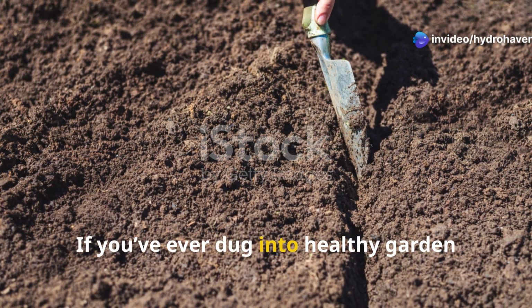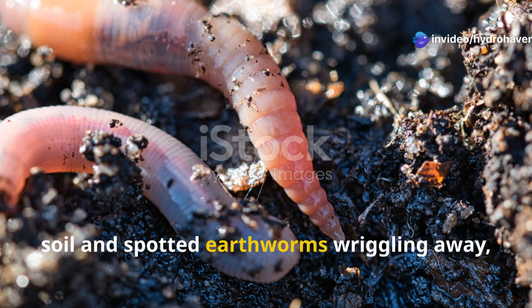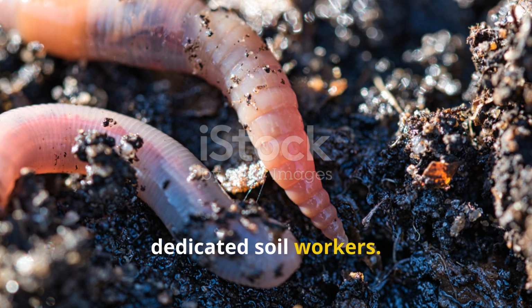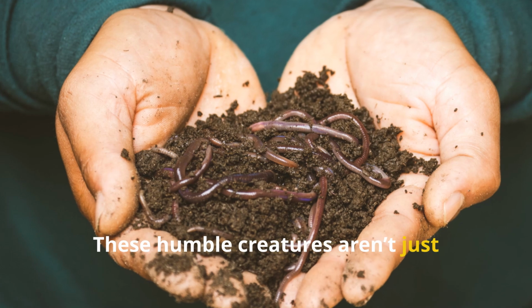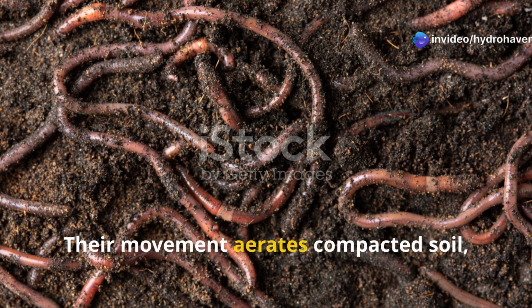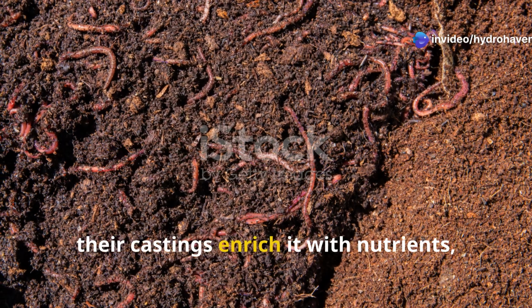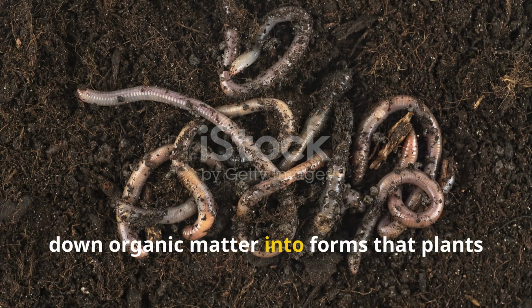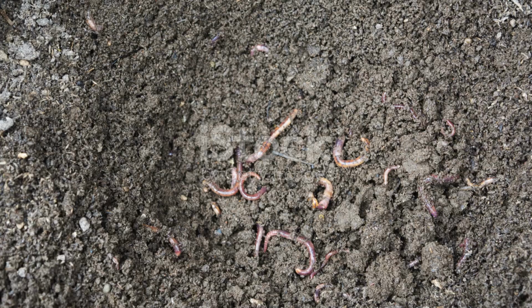If you've ever dug into healthy garden soil and spotted earthworms wriggling away, you've just found one of nature's most dedicated soil workers. These humble creatures aren't just indicators of fertile ground, they're essential to creating it. Their movement aerates compacted soil, their castings enrich it with nutrients, and their constant feeding helps break down organic matter into forms that plants can absorb.